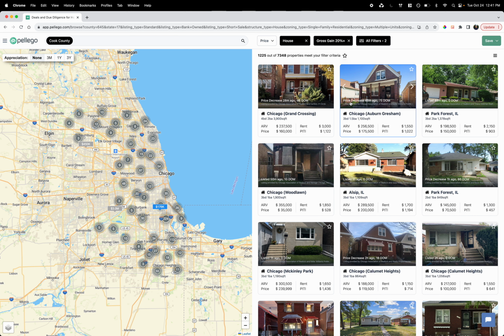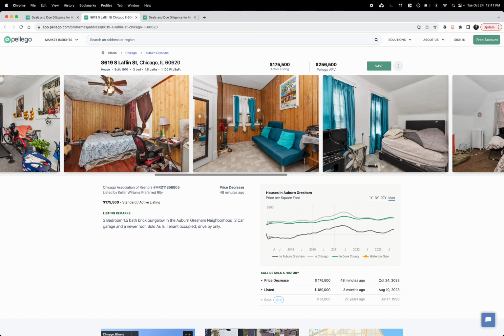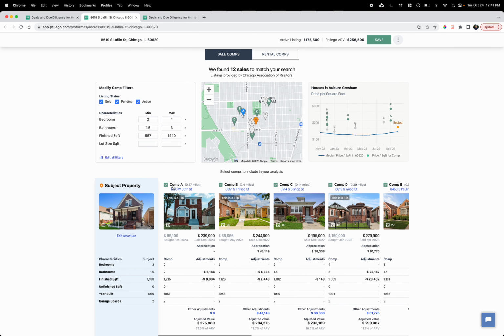We can go to 30% or 40%. I think 20% is a good number because it lets you make sure you don't miss anything where the estimate might be off. But if we click on these first two properties, we'll see that these properties are not in the greatest shape. They could potentially be a flip opportunity. And if we scroll down, we'll see the real value of Pelago, which is these comps.